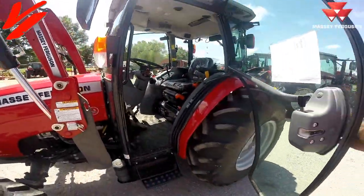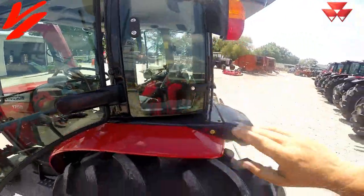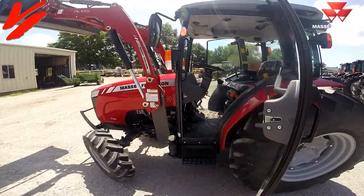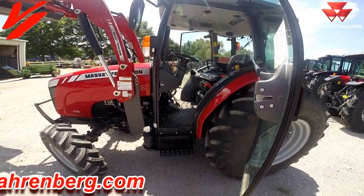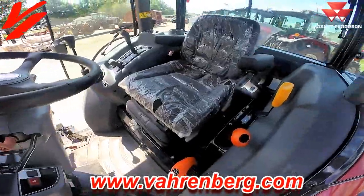Left side cab entry. Both of these back windows will open. Both of these have handles to open. The back window, all the windows except the front windshield will open. So, let's jump in here, take it for a ride, teach you the controls, and then come see us at Vahrenberg Implement. Even the front lights work. Jump into the cab.